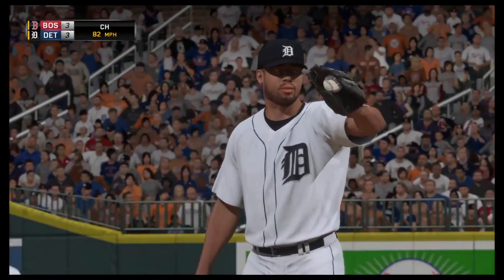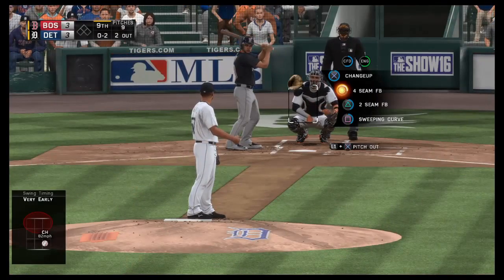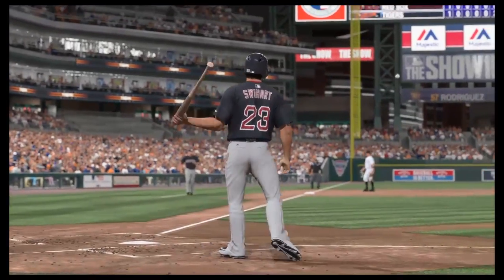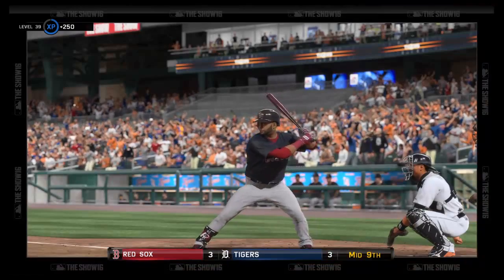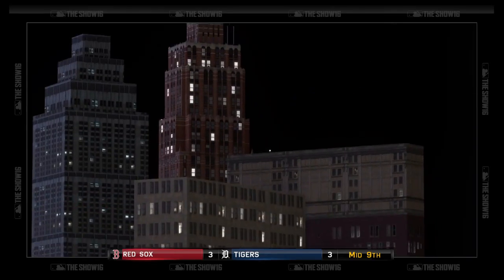Comes back with a good changeup there, and it's quickly 0-2. And this is exactly what he does so well. He'll make you so convinced that you're going to see a fastball, and then he's going to go the other way on you. Looking for the strikeout. Here's the 0-2 pitch. Frozen on the fastball. Never had a chance, and the inning is over. So the Red Sox strike for 2 on the 2-run homer. We'll go to the bottom of the ninth, and we are all tied at 3 apiece.